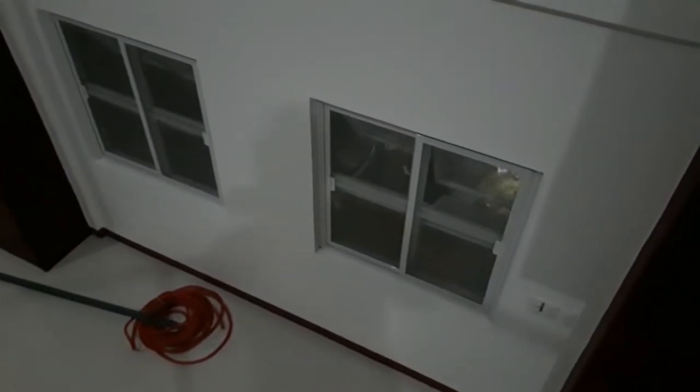I did a little cleaning up this morning just to keep the dust in check and under control. Let's see if I can get the lights down in the hallway. Well, we'll figure that out.